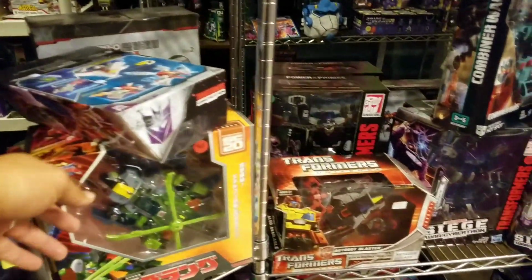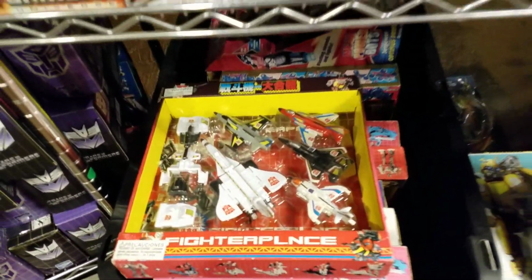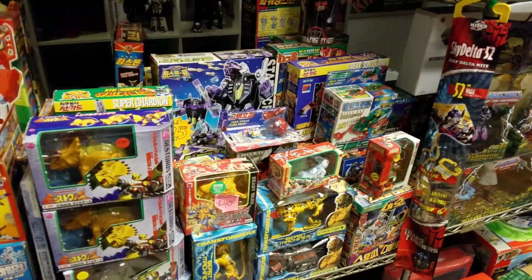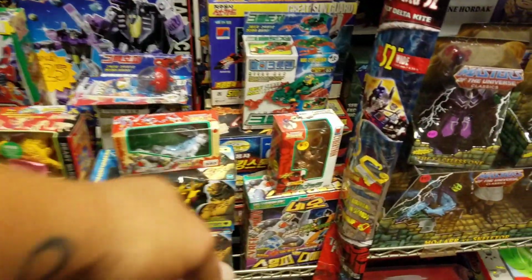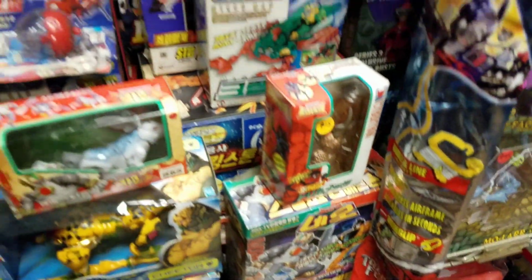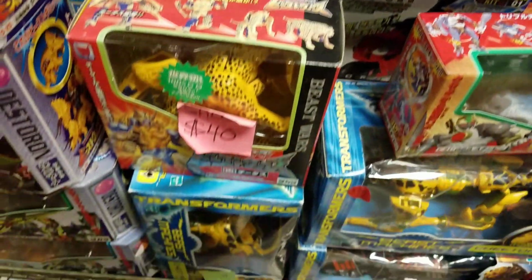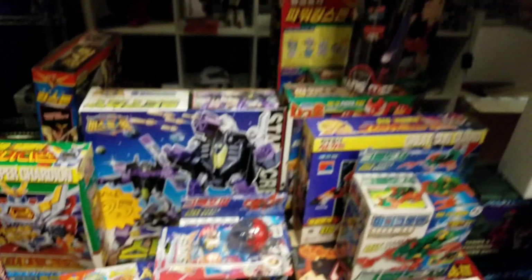That's an oldie. Yeah, I haven't seen a lot of this stuff in years. Especially these old KO Transformers. Last time I saw those was in Korea. And talking about the Korean and Japanese, here's the ones from there. When you see these characters here, of course that's a Korean version. See that one, if it'll focus. And there you go. And if you don't know, Cheetor from Beast Wars.